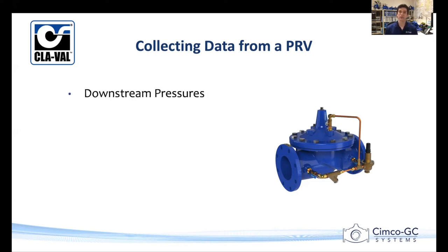Some of the things that we can do is collect downstream pressure. So if our pressure reducing valve is set to maintain 40 PSI, is it always maintaining 40? Are we having fluctuations? Are there small surges? Are we getting periods where pressure is rising at night because nobody's using water and there's no release for the pressure? Those are all really good things to know.